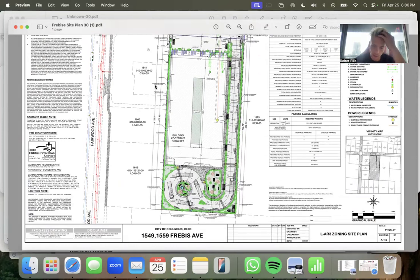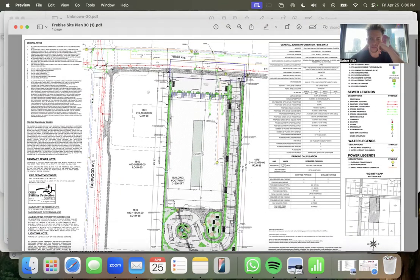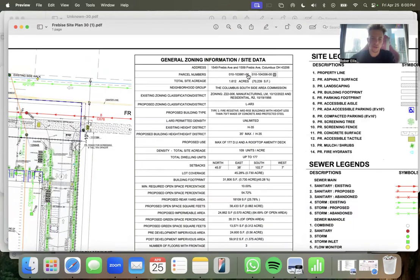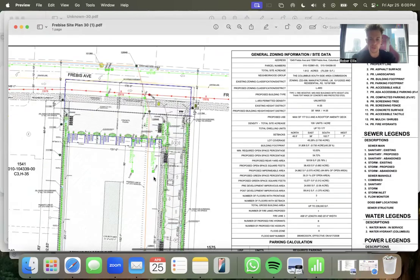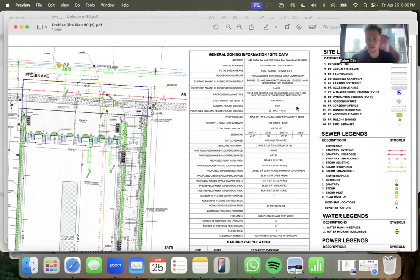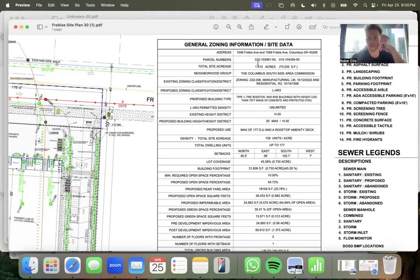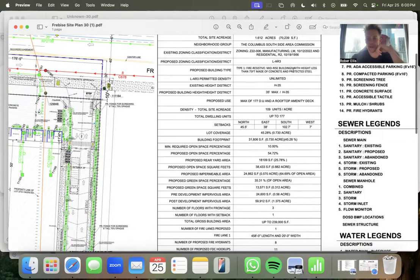This is an LAR3 zoning site plan, which means we could have done AR3, but we used the limitation text as a way to negotiate. So this particular building is on 1.6 acres. It encompasses two parcels, which need to be demolished, and we will get into that in a second. This is the South Side Area Commission. It's a rezoning from manufacturing LM limited to LAR3.